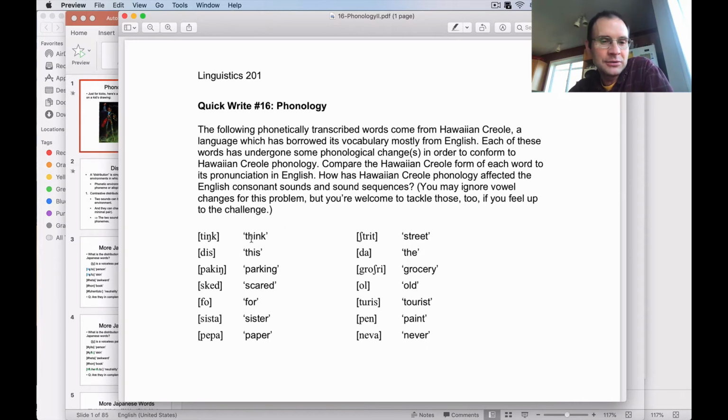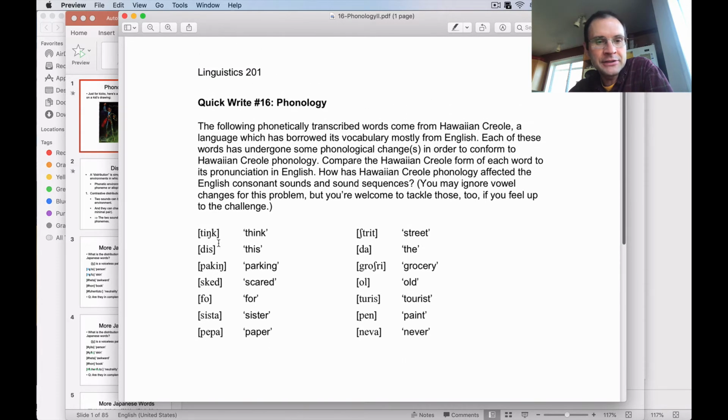What I want you to look at are these words from English that have been borrowed into Hawaiian Creole, and try to figure out what sort of phonological changes have happened to the sounds in the English words. So they're originally English, but they're pronounced in a different way in this particular language, Hawaiian Creole. I want you to explain what those changes are, and what sort of contexts and situations they're relevant to, as best as you can. We'll talk about this later in the lecture and go over the various answers to that.